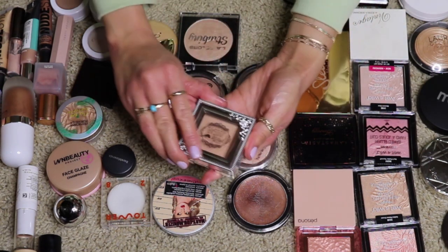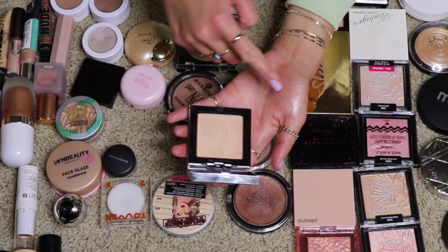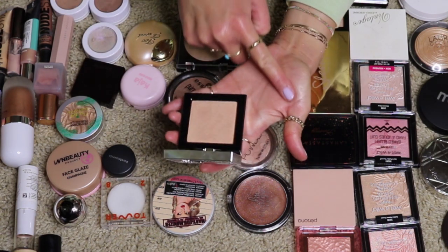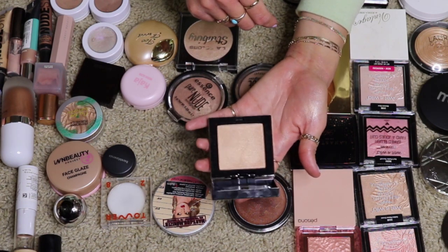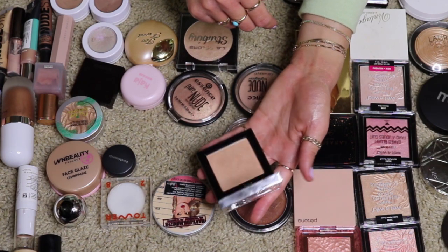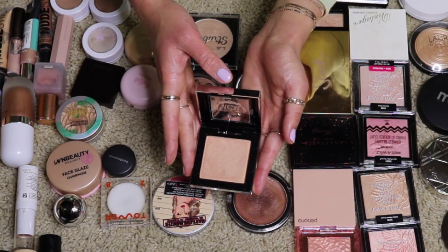Another one that I'll get rid of is this Pretty Vulgar one. This one's very pretty and has a nice goldy undertone and shine to it. It's just not something that I'm reaching for or like a lot. So I think I'll get rid of this one as well.